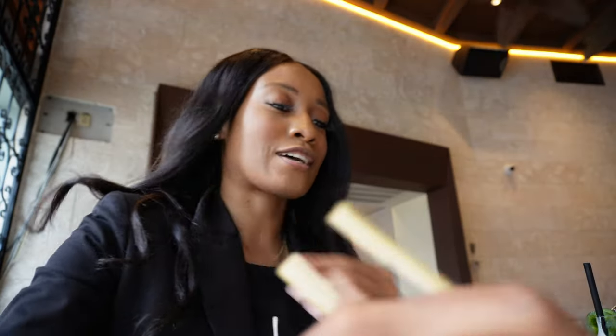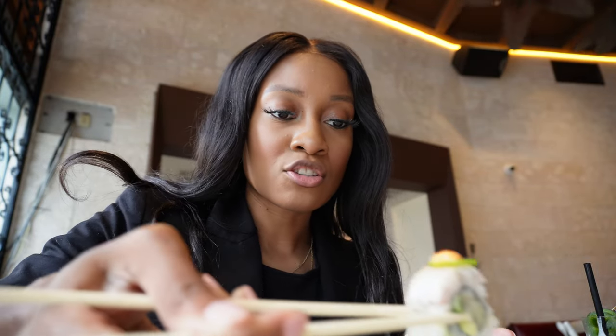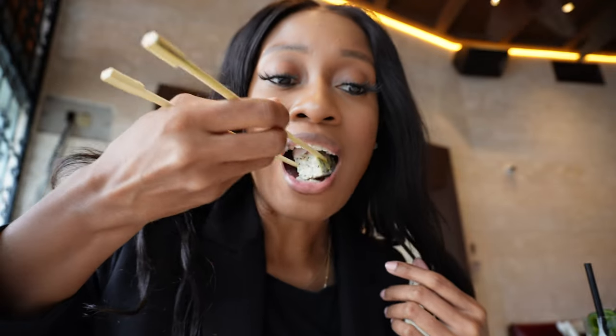It's good. I'm going to dig into the yellowtail first. So I was going to order the yellowtail, the fish, guys, but just the cut-out fish. But the server recommended the roll. Going in. Not bad. I'm here for it. You like it? It's cute.